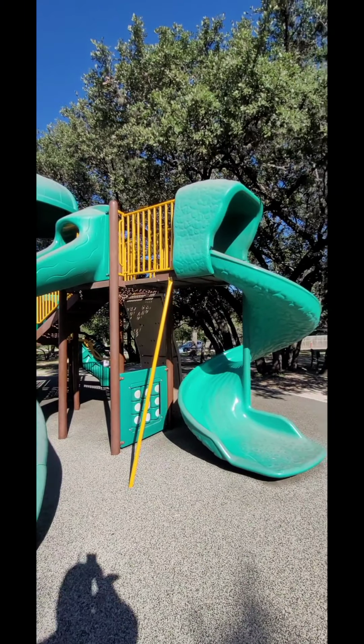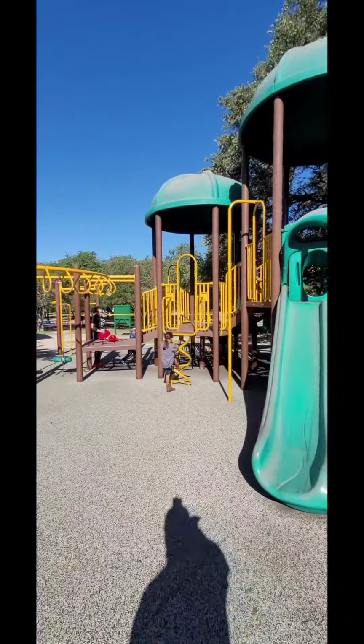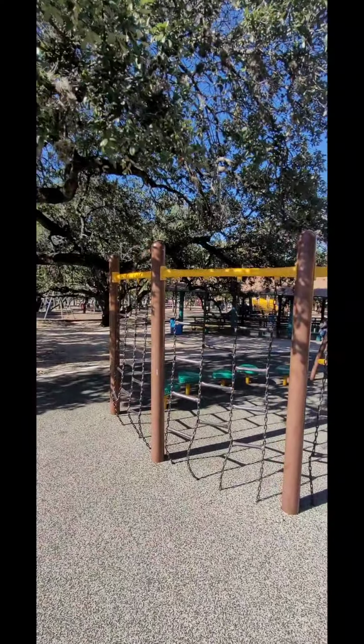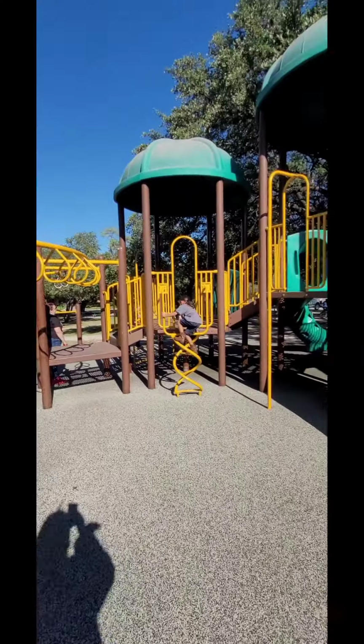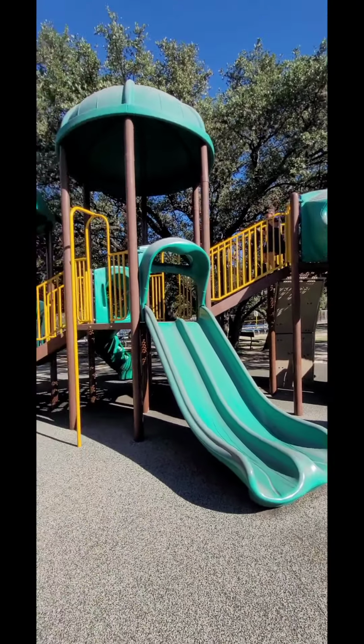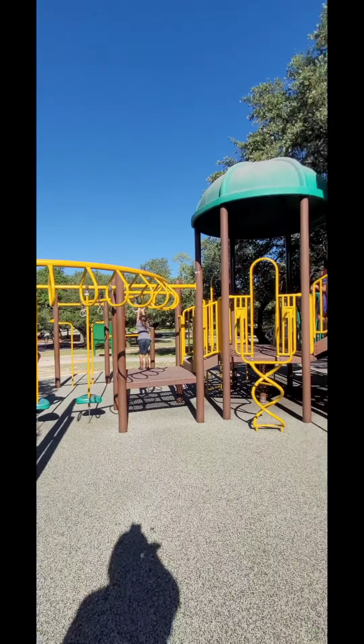All right, this is the first playground, part of the park. And also a disclaimer for the bouncy house. You have to clean up your own spot. They have trash, about 5 trash bins. They'll pick them up for you. But you do have to clean up the area. But when you bring a bouncy house, you have to get a notarized clerk to notarize it, which costs about $55.